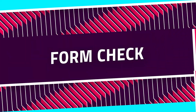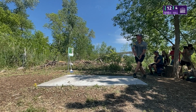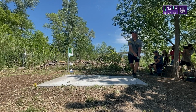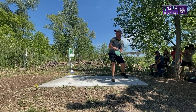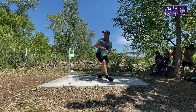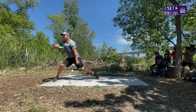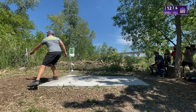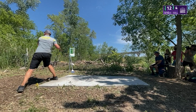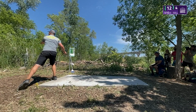Let's look at Dallin's form. Getting a look at a 1030 plus rated player here. Look at that front leg extension way out in front of his body, timed perfectly with his really straight and far reach back. Makes for a really clean throw.